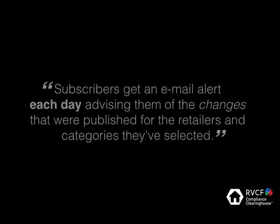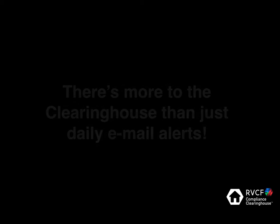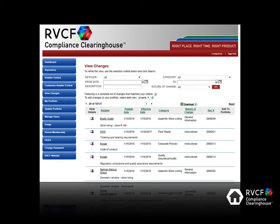But there's more to the Clearinghouse than just the daily email alerts. So much more. By signing into the Clearinghouse website, you're able to fully manage the changes. The changes in your portfolio are set up in what I like to call compliance inbox format. Just as you receive emails, changes to compliance requirements come in as they're found, and you're able to open them for additional detail, mark them as read if you're happy with the summary information, delete them if they don't pertain to you, or archive them for reference at a later time.